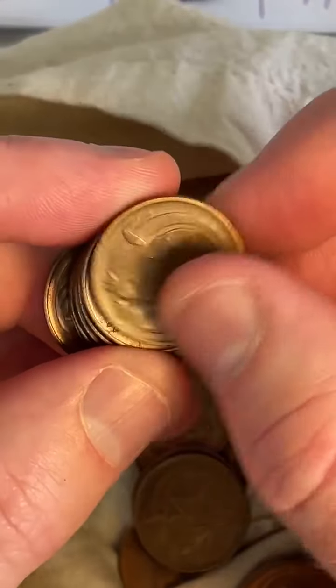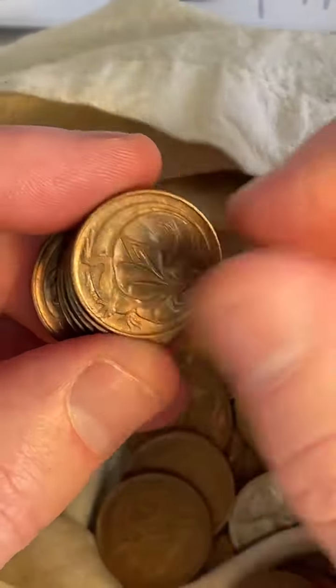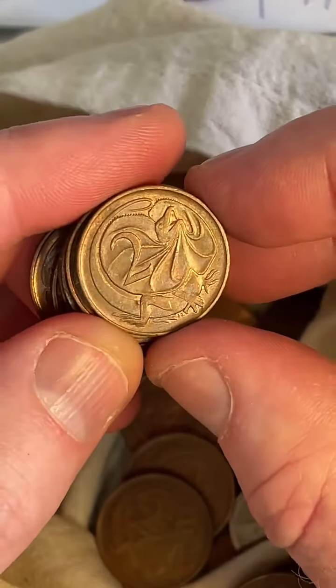Where are these from? These are Australian 2 cent coins. Yeah, so they minted these from 66 to 1989. So it says on the back of the coin here, Australian. 1976 coin, this one here.